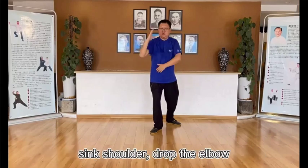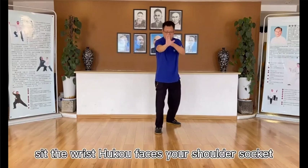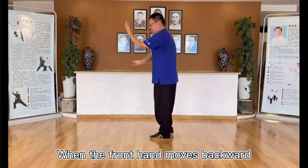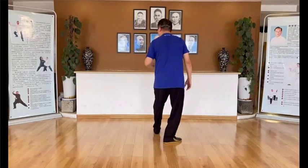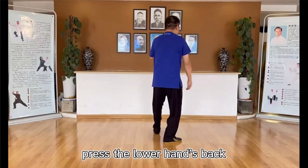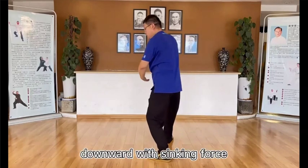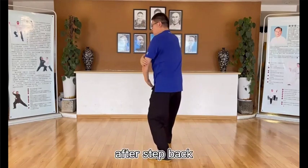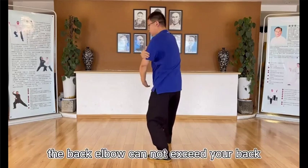Sink shoulder, drop elbow, see through wrist, hu kou faces your shoulder socket. When the front hand moves backward, use your elbow to bring the front hand back. Press the hands back downward with sinking force. After stepping back, the back elbow cannot exceed your back.